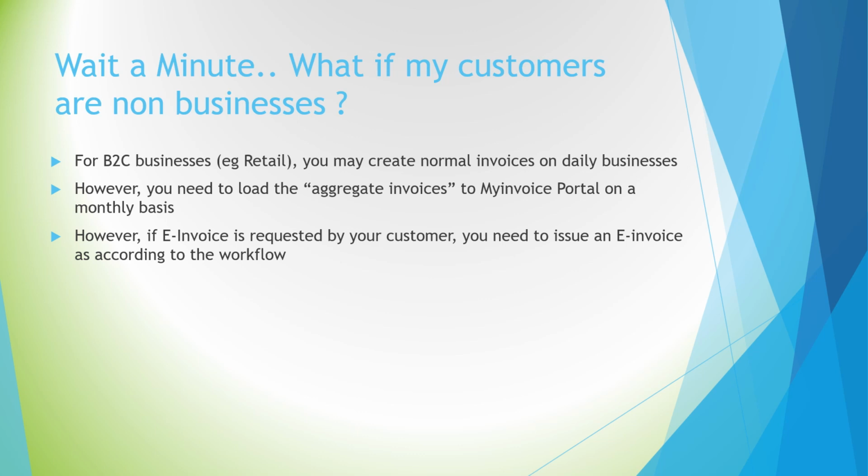Hence, for business to consumer businesses, for example, if you have a retail business, you may create normal invoices on a daily basis. However, you will need to load the aggregate invoices to the MyInvois portal on a monthly basis. In the event that an e-invoice is requested by your customer, you will need to issue an e-invoice according to the workflow.